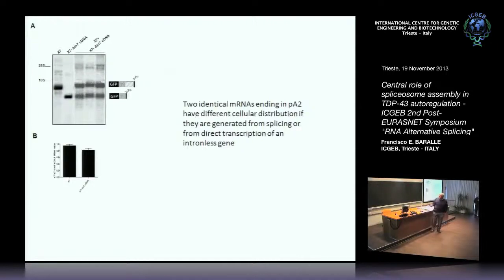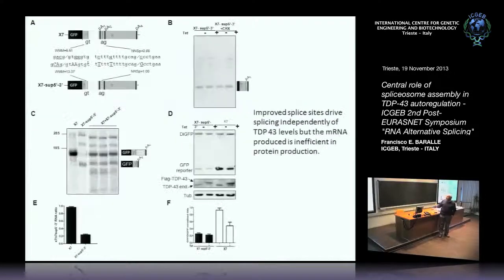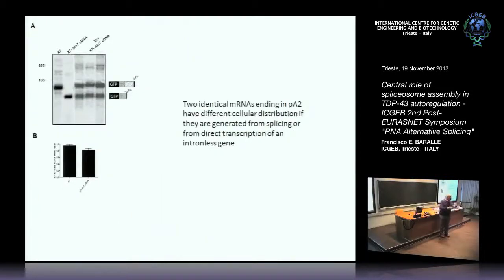I am finishing. So you see, this poly-A2 is not intrinsically worse. And actually, I don't know if I have the slide of the protein, no. It actually translates very well in protein. So no autoregulation, but it is perfectly capable of getting out of the nucleus, getting translated, stable, and so on. So this messenger here and this one are the same messenger. The difference is the way that they were made. So what makes the difference?